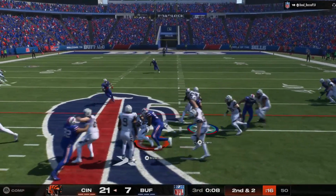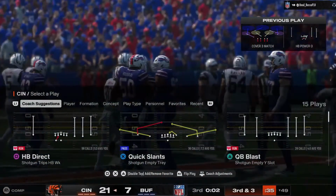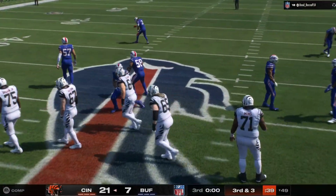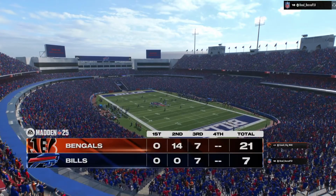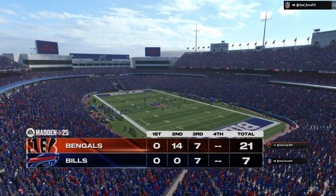From the gun, a give to Brown. And he is met in his tracks behind the line of scrimmage. They go backwards there 2 yards, and 2nd and 1 is now 3rd and 3. And they're not going to get to the line to run another play. So we will switch ends as the third quarter has come to a close. This is the National Football League on EA Sports.